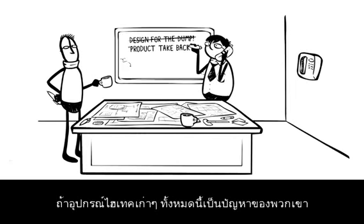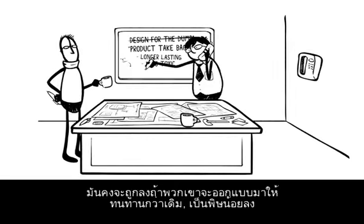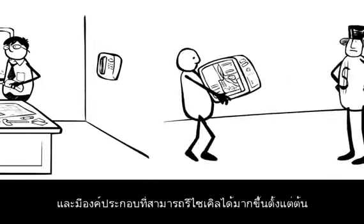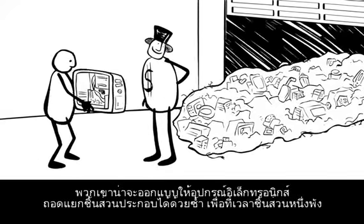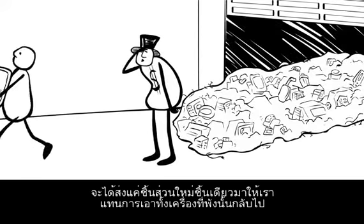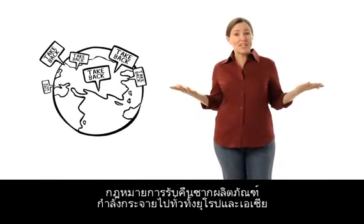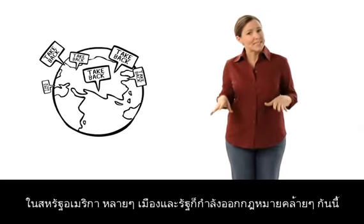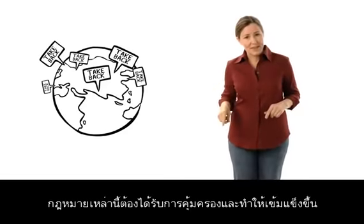If all these old gadgets were their problem, it would be cheaper for them to just design them longer lasting, less toxic, and more recyclable in the first place. They could even make them modular so that when one part broke, they could just send us a new piece instead of taking back the whole broken mess. Already, take-back laws are popping up all over Europe and Asia. In the U.S., many cities and states are passing similar laws. These laws need to be protected and strengthened.